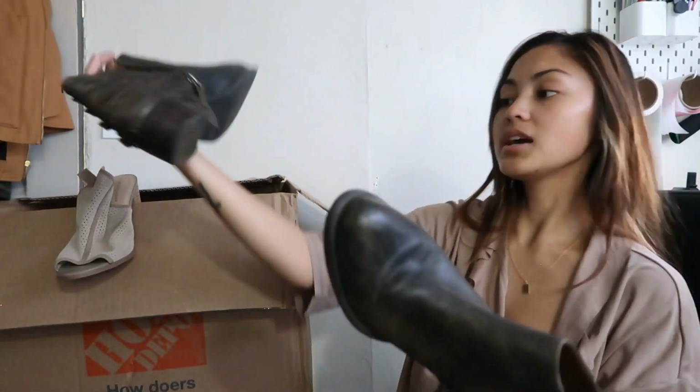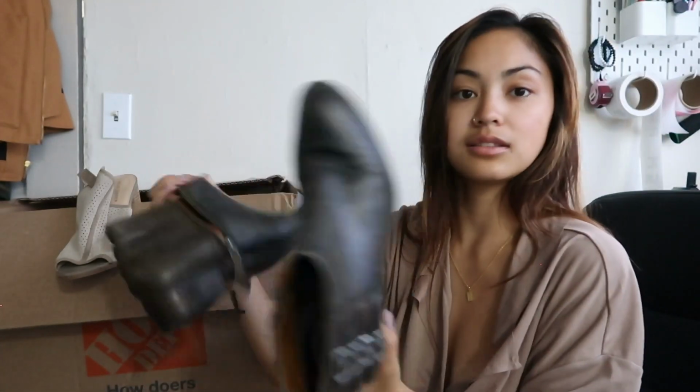One thing I will have to say is that they just threw the shoes in there and didn't care if they're right next to each other. They didn't strap all of them together. That's my issue with shoe reseller boxes: nobody ever packs them well, and they're gonna scuff each other, right? They're gonna damage each other. Okay, end rant. These are Franco Sarto little ankle boots.